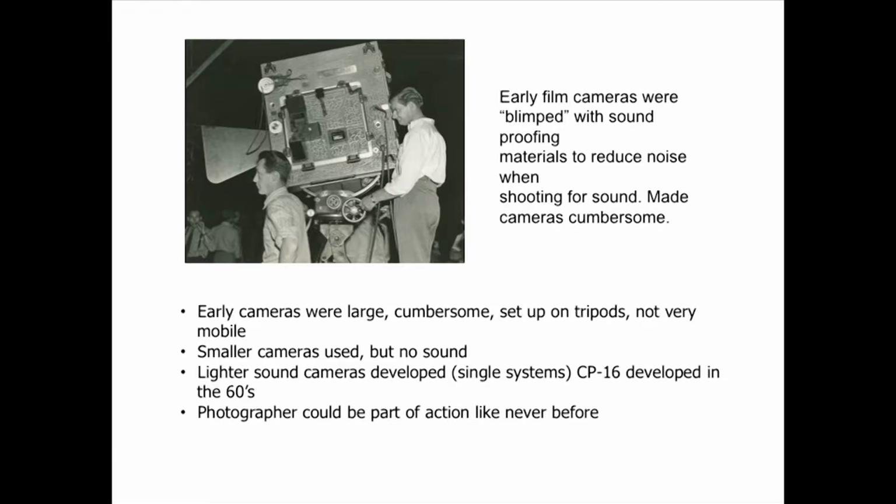Around the time of World War II, smaller cameras began to be used, which allowed them to be taken in the field for more intimate shots. These early small film cameras could not record sound. They were used extensively in World War II, particularly during the D-Day invasion.